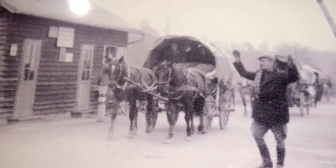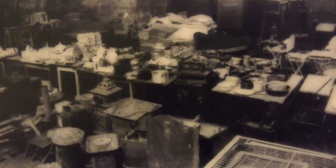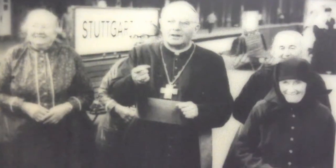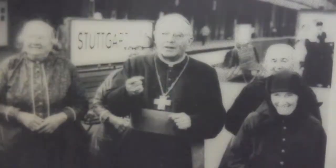Over 16 million refugees and expelled persons stream towards Germany. After some time, it becomes a certainty for the population: there will not be any return to the southeast. The involuntary cohabitation of refugees and locals leads to constant conflicts.